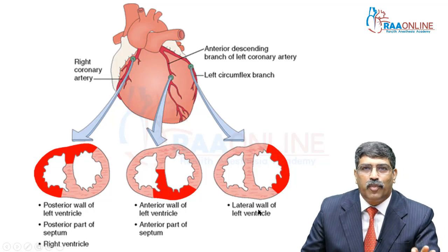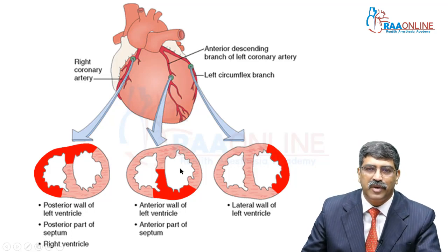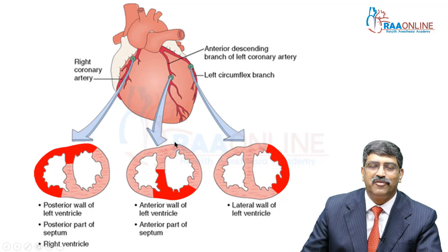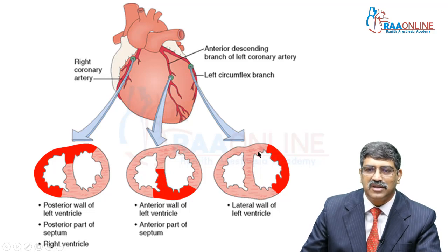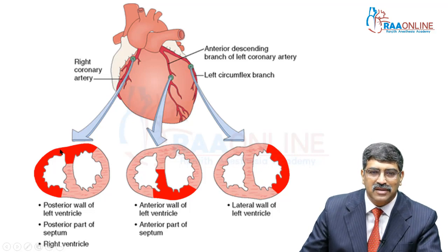So, what is the bottom line of this anatomy? You have to know the supply of these three major vessels with regard to the right ventricle and the left ventricle. This is the left anterior descending artery. It supplies the anterior two-thirds of the septum and the anterior wall of the left ventricle. Your circumflex supplies the lateral part of the left ventricle, and your right coronary supplies the right ventricle, the posterior part of the septum and the posterior part of the left ventricle.